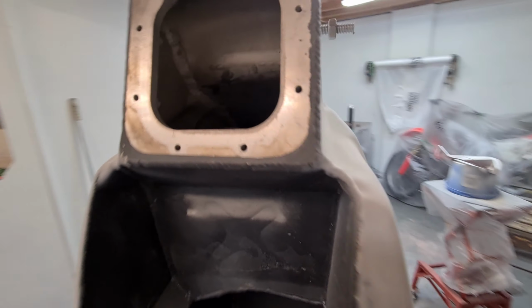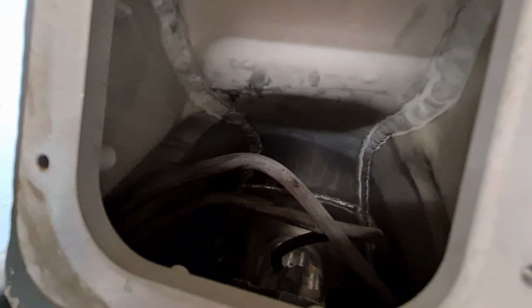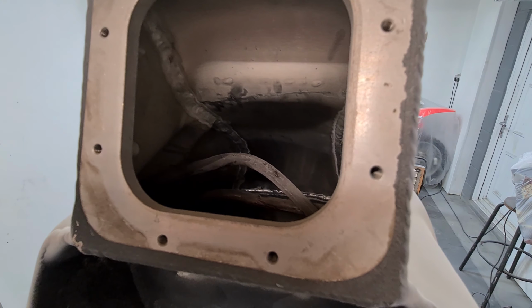Let's have a look inside the SP. Inside the SP aluminium tank. It's pretty dusty in there. I'm going to have to clean that out. Can I get my light on and show you? Oh, it won't work. No.